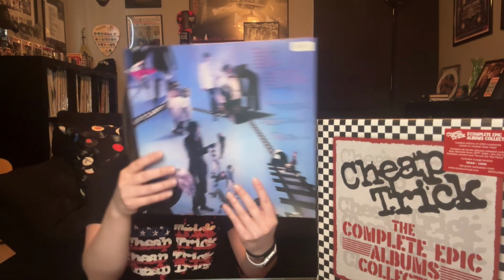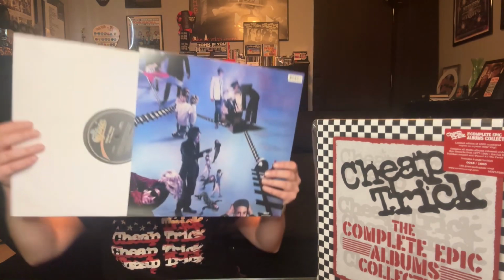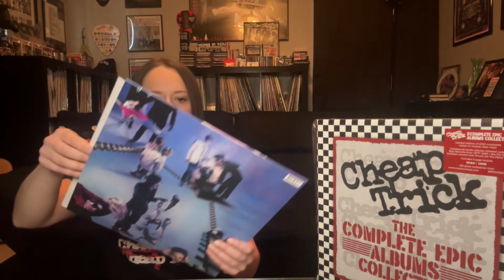Moving on, again, we're in the 80s now. Here is All Shook Up, produced by the great George Martin. Excellent album. Curious about the label here. Classic Epic label in there.